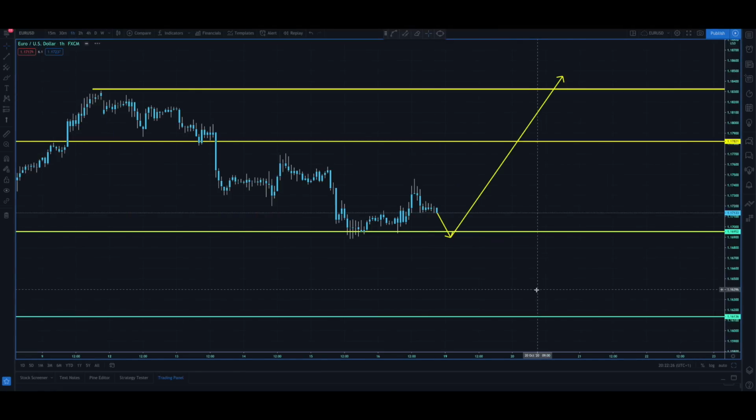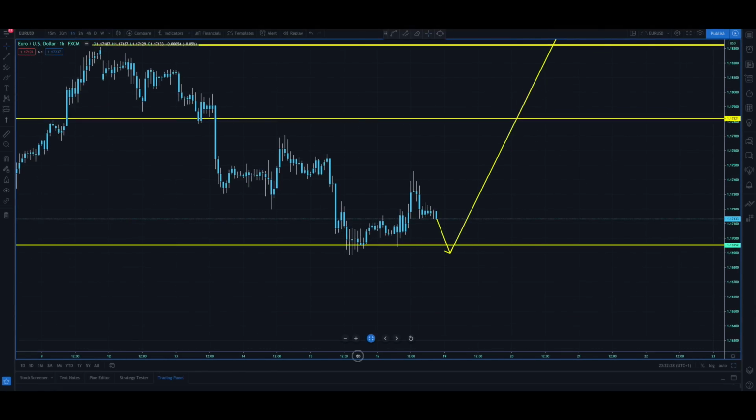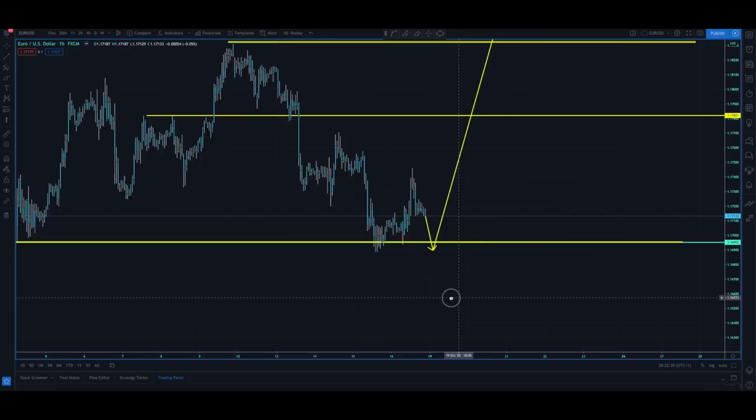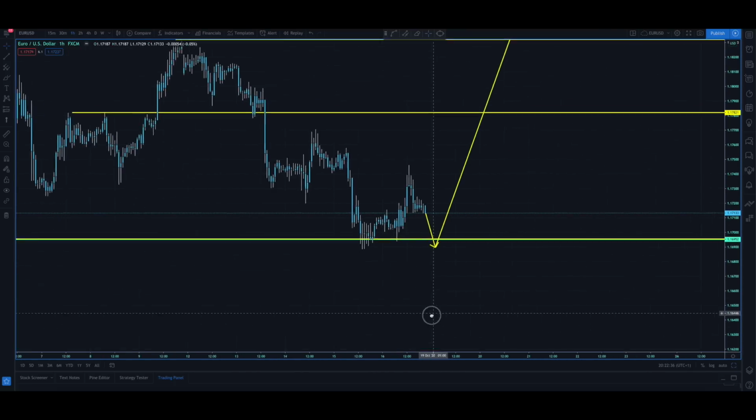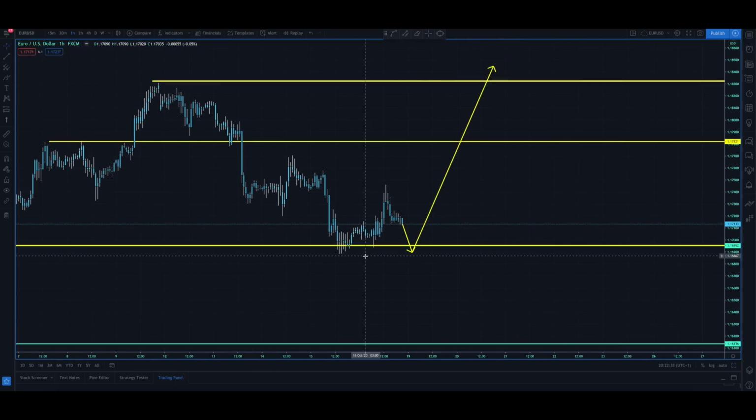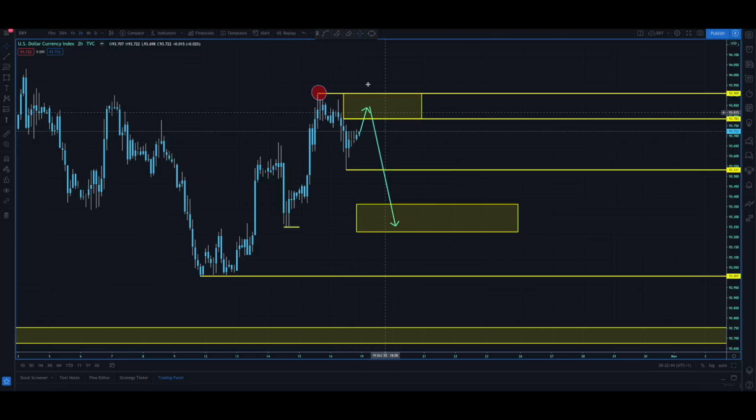So now we drop down to the 1 hour, and what can I expect this week? To begin with, what I'm going to be expecting is Euro USD to push back down into sort of this region. I want to see this retested before looking at taking a long. So obviously things can change. If we do see continued selling pressure, we could push down here. As I said, with the US dollar, we might take out this high. We could potentially take out this high.